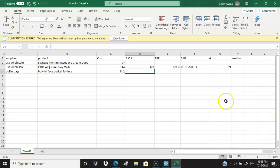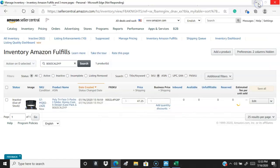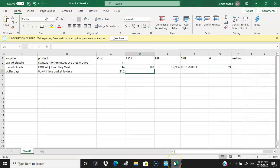Well, how much was that? That was 47.25. So this is just going to be the initial 47.25. 47.25 minus 34.2. So a return on investment of $13.05. So we're just going to put $13 there.